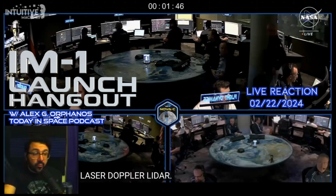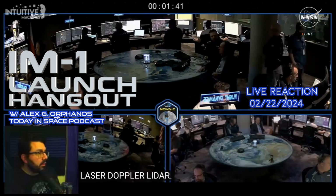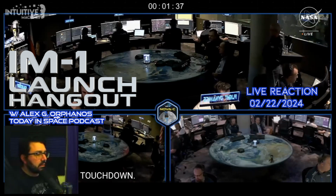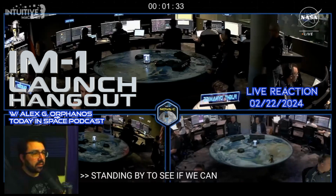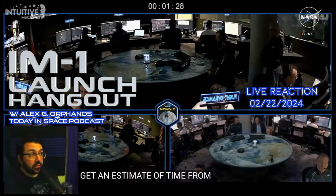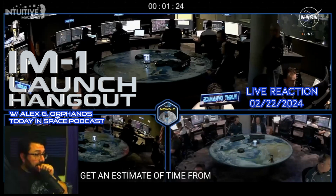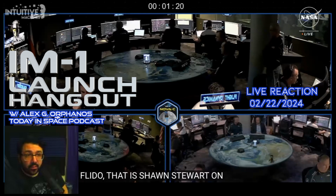Boy, I'm excited for this. 3D printed engine on board, to see if we can get an altitude reading from Fido here. That's Flight Dynamics Officer Sean Stewart on Blue Team. The most advanced engine ever fired in space. A methane oxygen engine, which is really good because methane seems to be abundant in the solar system and possibly the universe. So if we can find water and we can find methane, we can make fuel.